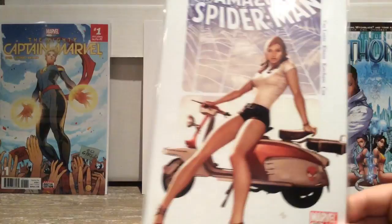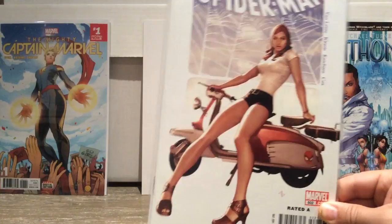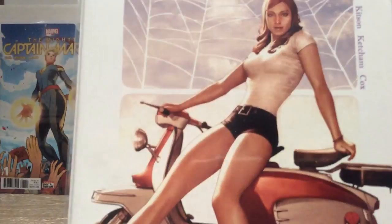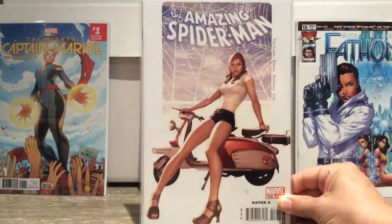Love the perspective. Love the way she's kind of leaning back on the scooter. Look at those long legs. Kind of a forced perspective. Man, that is just beautiful. Back against webs. Just dig it. Love how her shirt is almost like the cocoon of a spider, the way it's colored and designed. There is absolutely nothing wrong with that image. That is a beautiful, beautiful pinup cover. Really dig that one.